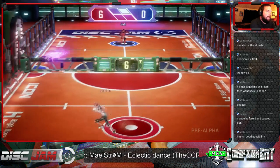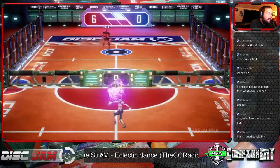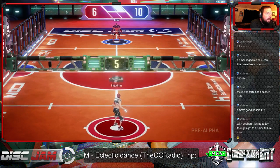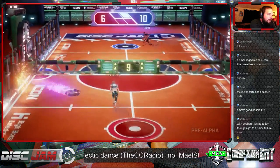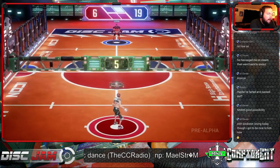Beautiful serve by Ninja to get the 6 points on that first pull of the set. And a beautiful quick curve by Jambi. That's him the points, 10-6. Ninja having to slide. And Jambi right now on 2 perfects. Ninja moved too far forward. 19-6.